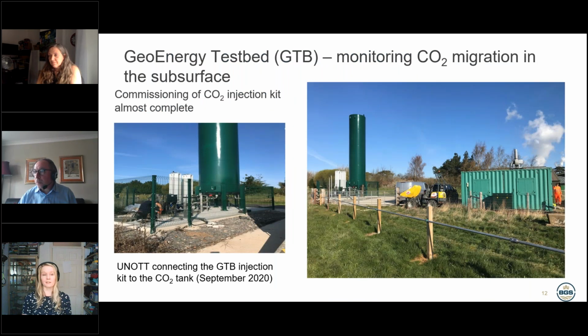I'm also going to do a little plug for the GeoEnergy testbed, which is one of the ECCSEL research facilities. I'm science lead for this facility, and we're hoping to do some CO₂ injection later this year, provided we can get the final agreements in place. We have an environmental permit to inject the CO₂, and we have planning permission from the local council to have the infrastructure at surface. So it's just a case of finalising the last few details before we undertake a small amount of CO₂ injection. So we're planning to inject a few tonnes, and the aim of the testbed is to look at migration of CO₂ in the subsurface as well as leakage.